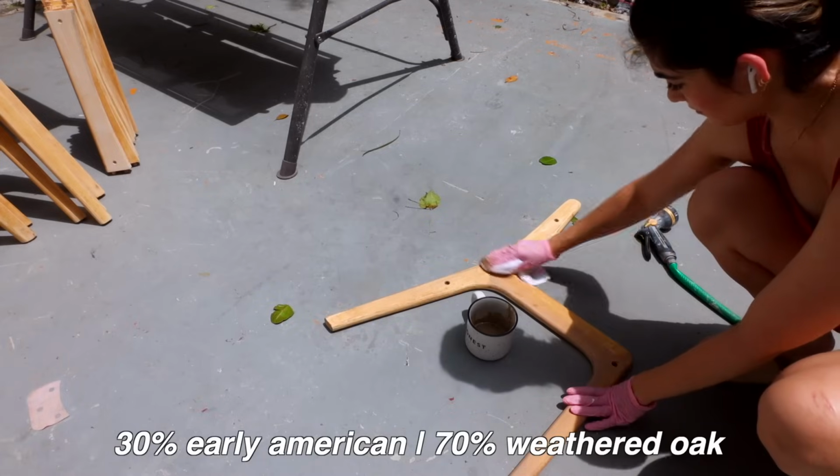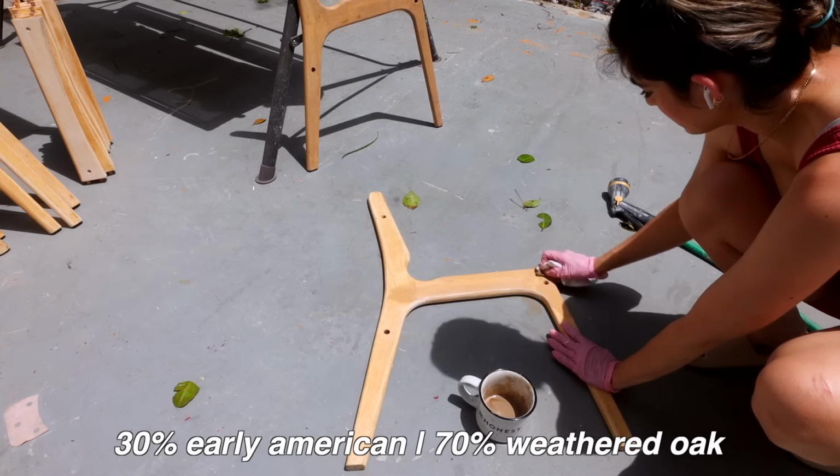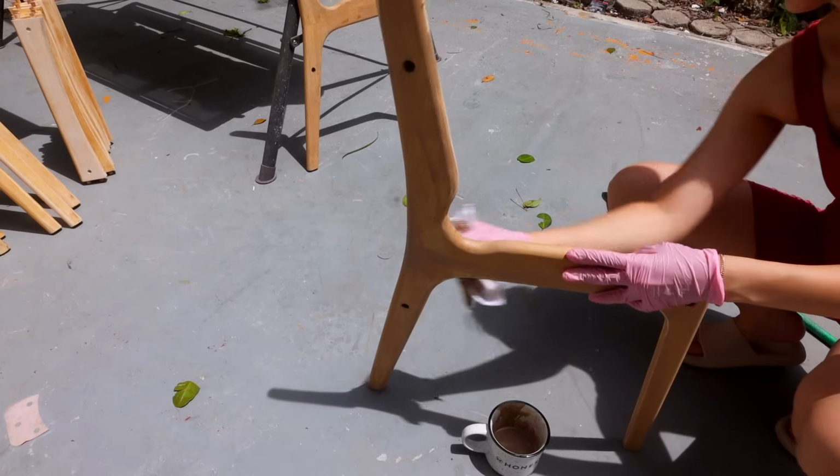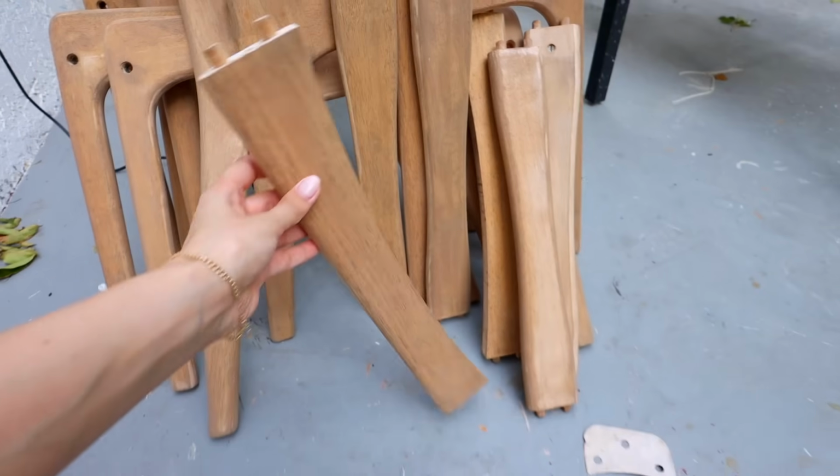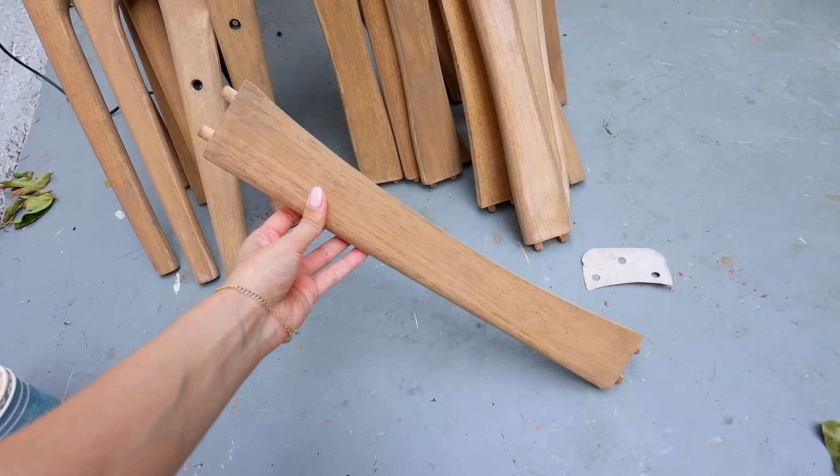Again, I did a combination of Weathered Oak and Early American, but I did do a bigger amount of Weathered Oak here. And I have to say, this is probably my new favorite stain combination. All right, you guys, here is the final stain color. I am so obsessed with it.